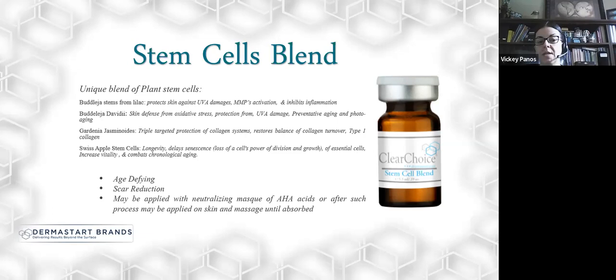This is from the jasmine plant, the gardenia, with triple targeted protection of collagen systems. It restores balance of collagen turnover and type 1 collagen. And then finally, it contains Swiss apple stem cells for longevity. It delays the loss of a cell's power of division and growth, and the loss of essential cells. It increases vitality and combats chronological aging. So this is a great anti-aging and preventative treatment or booster enhancer that you can add to your peel, and it can be applied with a neutralizing mask of AHA acids as well, which is quite nice.